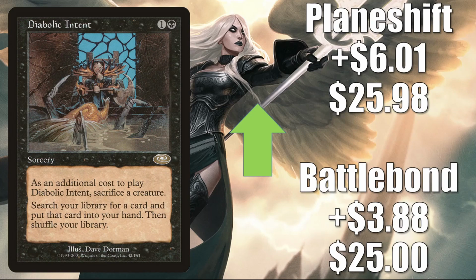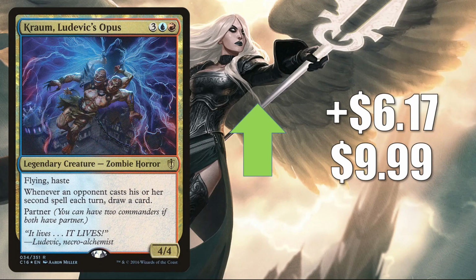Number 8 is Diabolic Intent. Battle Bond up $3.88 to $25. That is an 18% increase. Plane Shift, the original copy, goes up $6.01 to $25.98. That one is a 30% increase. So with competitive Commander getting more and more popular every day, it seems, tutors are really drying up in the marketplace. This is an example of that. This particular one is going to be good in a lot of different builds, especially if you have a sacrifice theme.